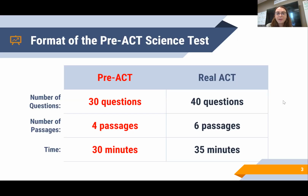Okay. How does this compare to the real ACT? You can see they're pretty similar. It's a little bit shorter. Overall, you only have 4 passages for the pre-ACT, and you have a little bit more time per passage. So I would recommend on the real ACT, spend 5 or 6 minutes per passage. On the one that you're going to take this year, maybe you can spend 7 or 8 minutes per passage.